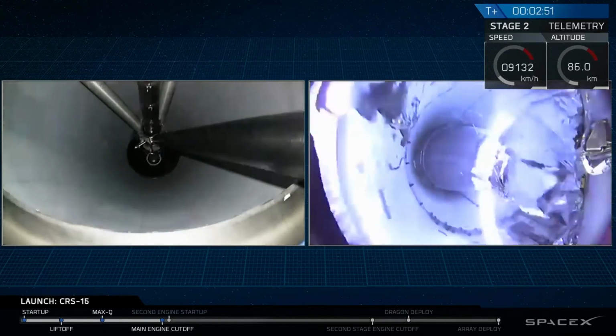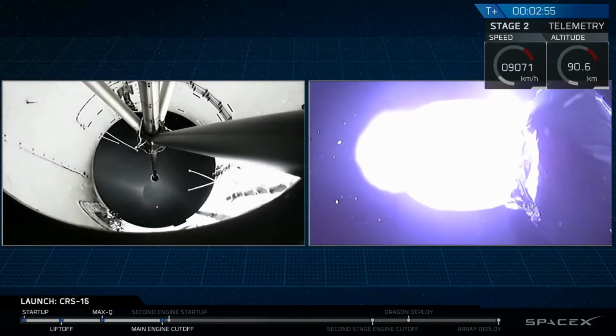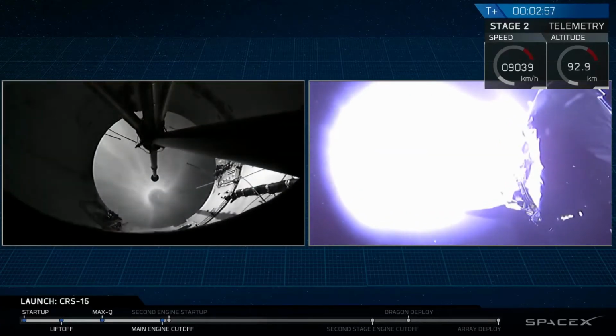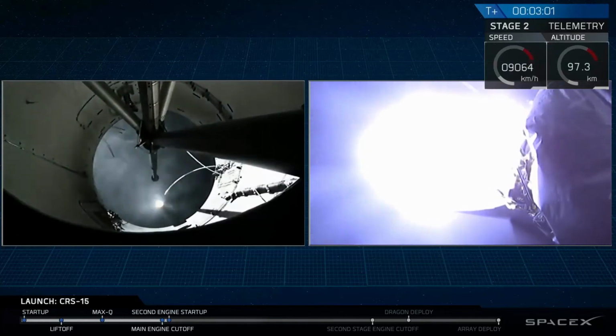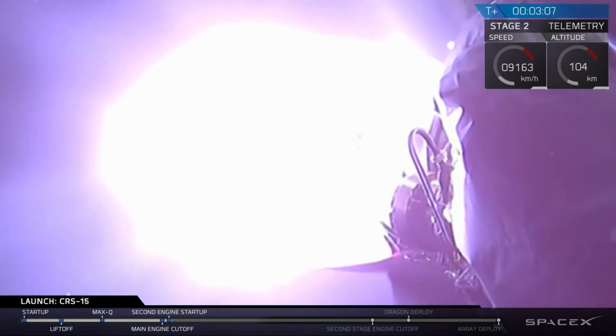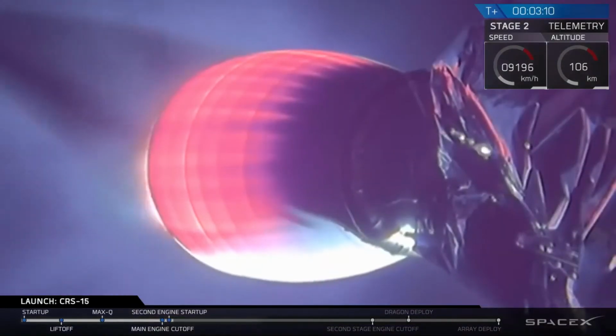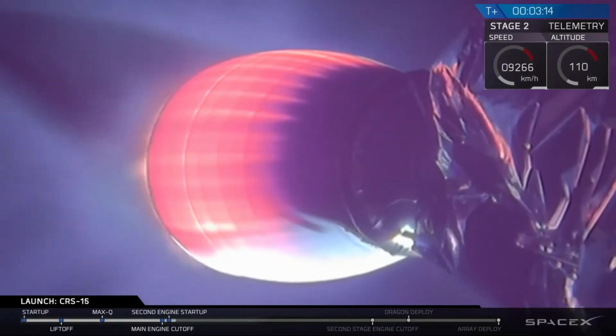MECO. Stage separation confirmed. And there you saw it. The main engine's cut off. MVAC ignition. The two stages separated. And MVAC, burning really bright, has begun. The second stage is now carrying Dragon towards low Earth orbit.